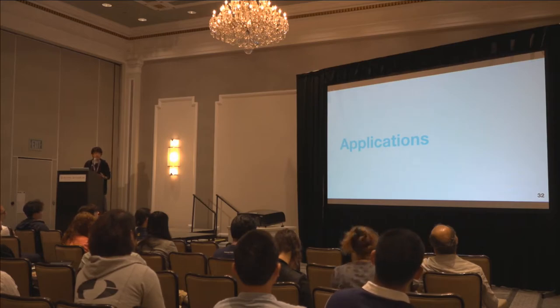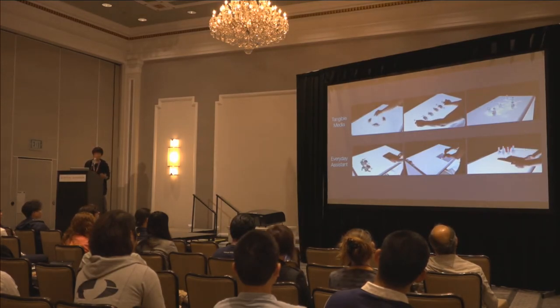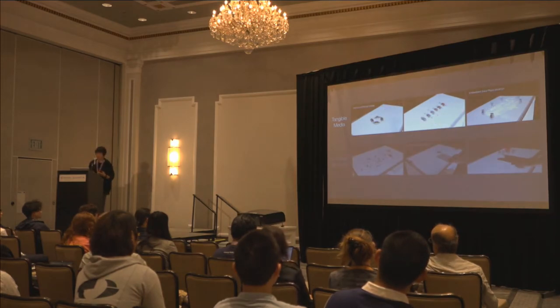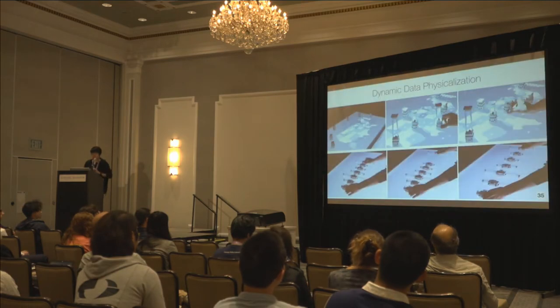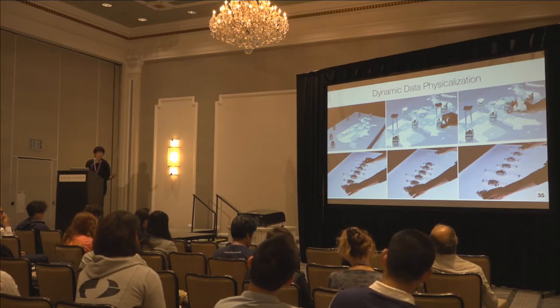So we explored a bunch of different applications in two categories. One is tangible media, tangible user interfaces, and another one is ambient systems, everyday systems. Let me briefly describe the tangible medium. The tangible medium is using these robots as a medium to display information or represent data.